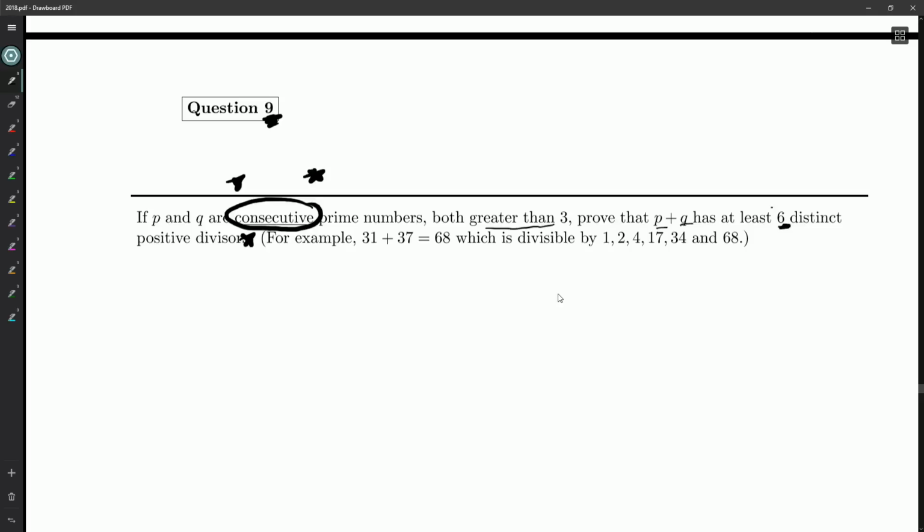Now, I don't think this 6 has anything to do with the fact that greater than 3 means you're excluding specifically 2 and 3, and 2 times 3 is 6. Although, if your brain went there, that's an interesting connection you made. But at least 6 distinct positive divisors, and here's an example. 31, 37, these are consecutive primes. They add up to 68, and that's got 1, 2, 3, 4, 5, 6 factors. Okay.